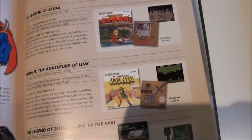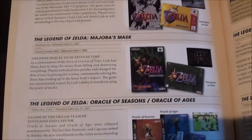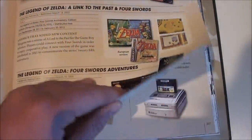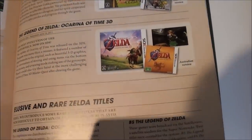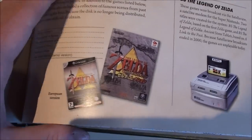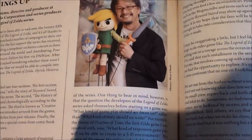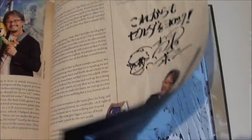Game catalog, so you have Legend of Zelda, Adventure of Link, Link to the Past, Link's Awakening, Ocarina of Time, Majora's Mask, Oracle of Seasons and Ages, Wind Waker, Link to the Past and Four Swords, Four Swords Adventures, Minish Cap, Twilight Princess, Link's Crossbow Training on Wii, Phantom Hourglass, Spirit Tracks, Ocarina of Time, all on DS, Ocarina of Time 3DS, exclusive and rare Zelda titles, the Collector's Edition, The Legend of Zelda, and wrapping things up, final word from the director and producer of The Legend of Zelda.